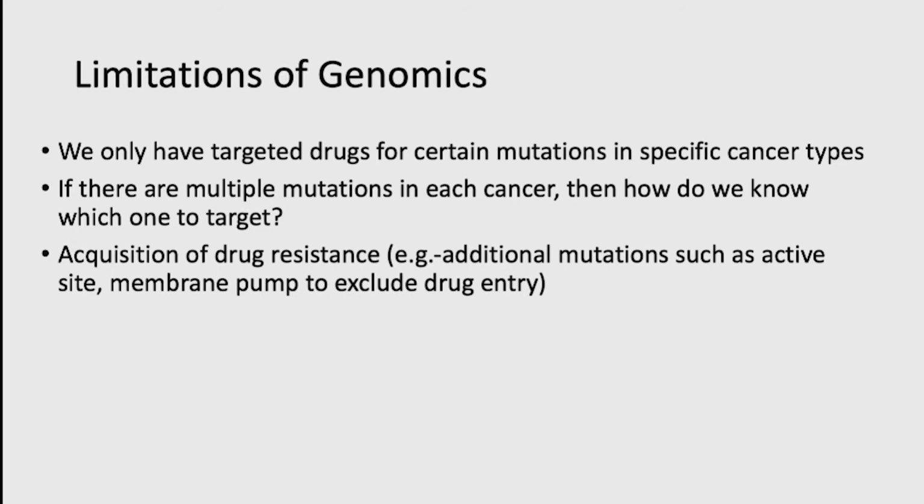And the other issue is that there's acquisition of drug resistance. So there's additional mutations. We throw the first initial therapy at a patient, and then the cells that survive and grow back later have additional mutations, or they develop a pump to exclude the drug.